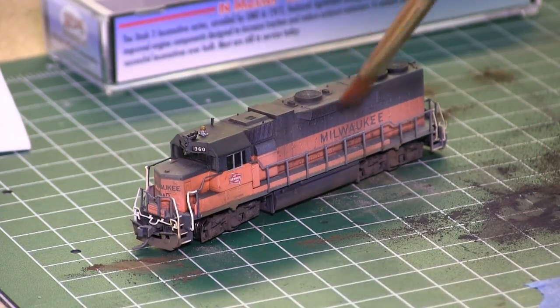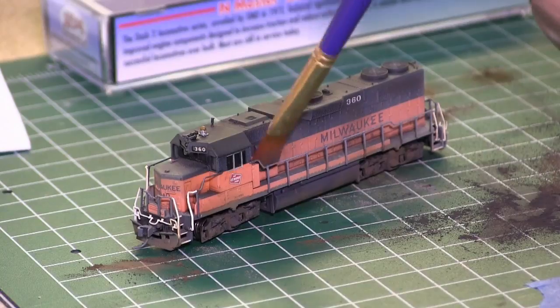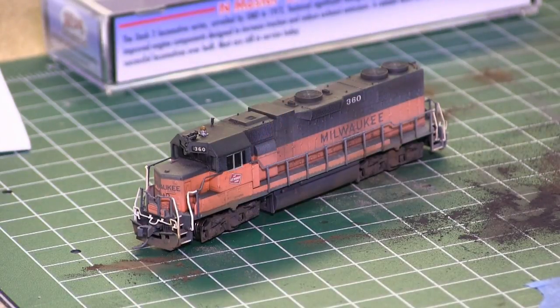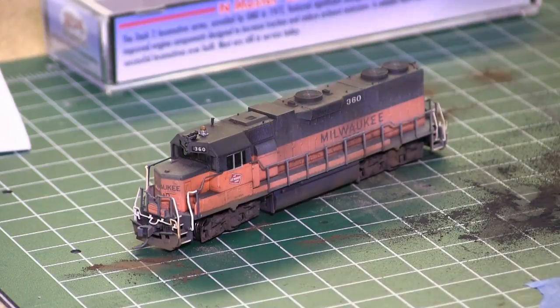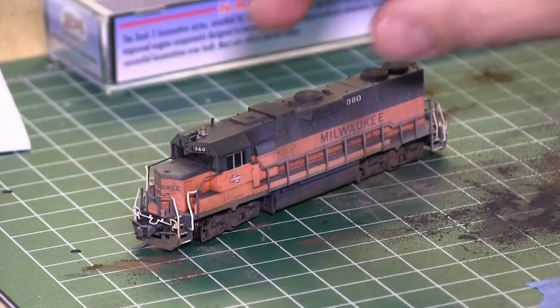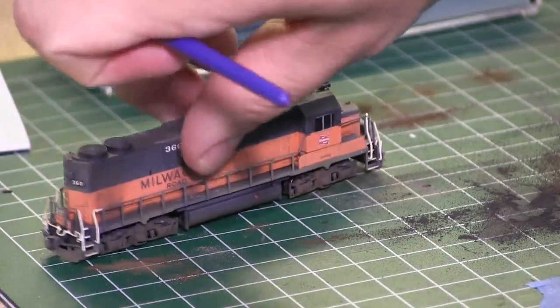I was going to try to experiment with it. They had this really light gray. I thought it would look cool, but what it did, it just counteracted the black soot. It was like the opposite of the black soot. So I just put the black soot back on, and I'm mashing it into the walkways there too.